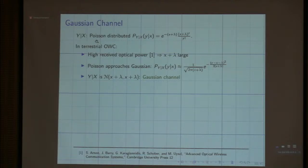So with y given x, the transition probability of the channel being Poisson is given by this. This is the general model, but you may start by assuming some valid assumption, like the received power is very high, so x plus lambda is very large, in which case this probability distribution will boil down to something that looks exactly like the Gaussian we're familiar with. So p of y given x, if x plus lambda is very large, is a Gaussian distribution of mean x plus lambda and variance x plus lambda as well, okay? Then this pushes us to think that y given x is a normal distribution of mean x plus lambda and variance x plus lambda.